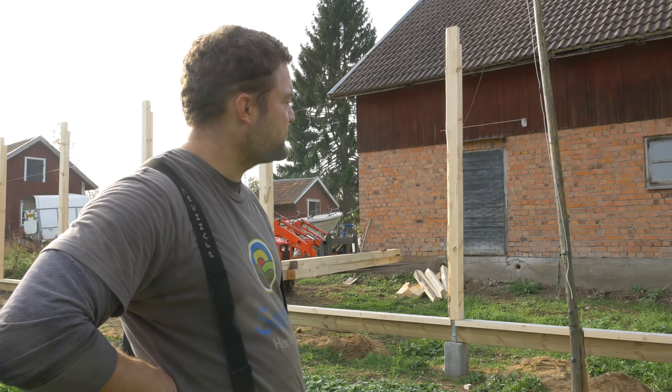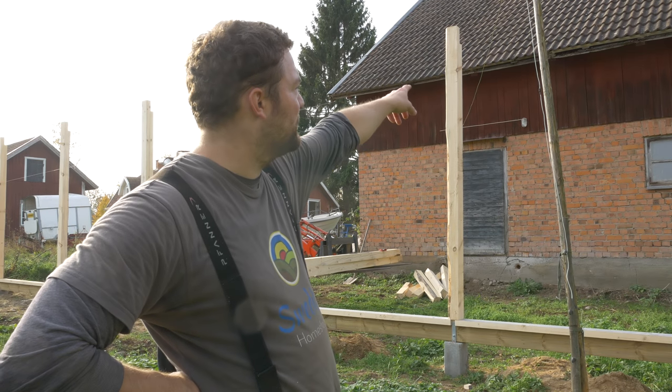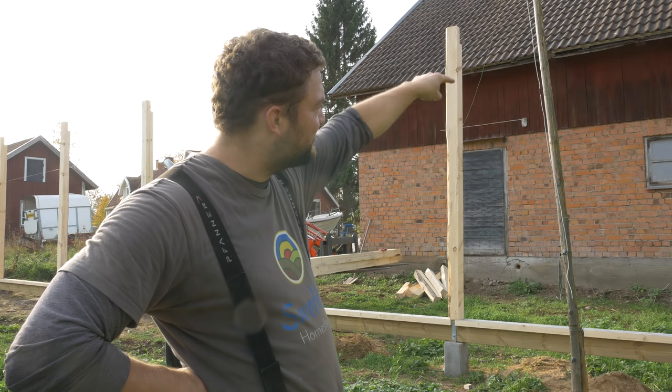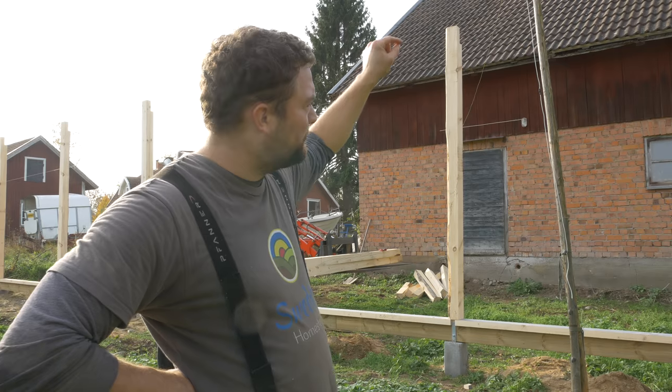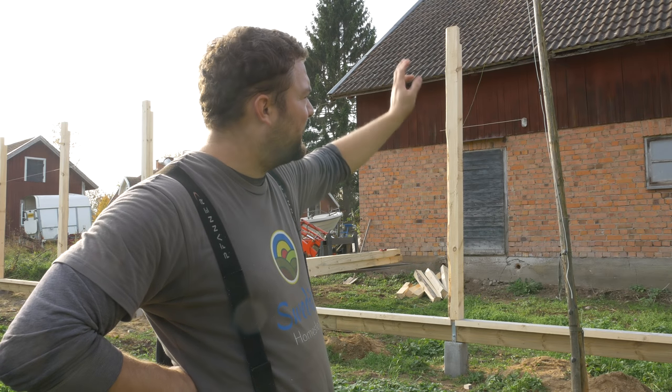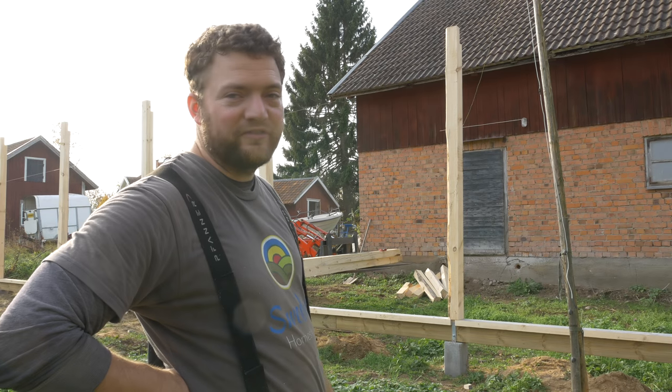So excited for this project to come together. I will need some help, both with the connection under the roof there. We'll screw it right into some posts and beams of that existing stable. And I will definitely need some help for the rest there.